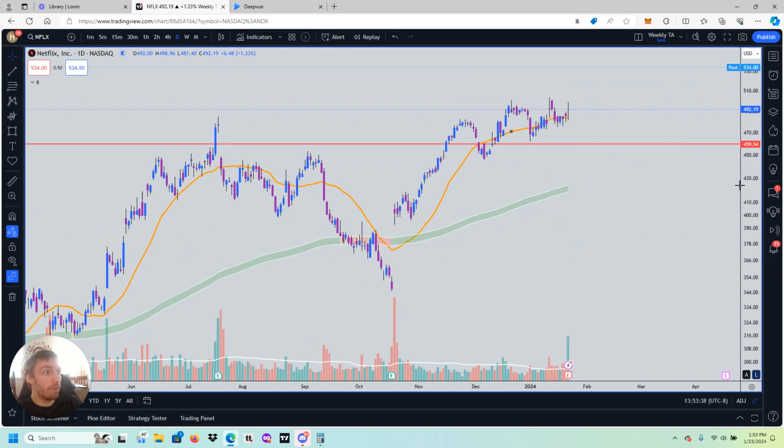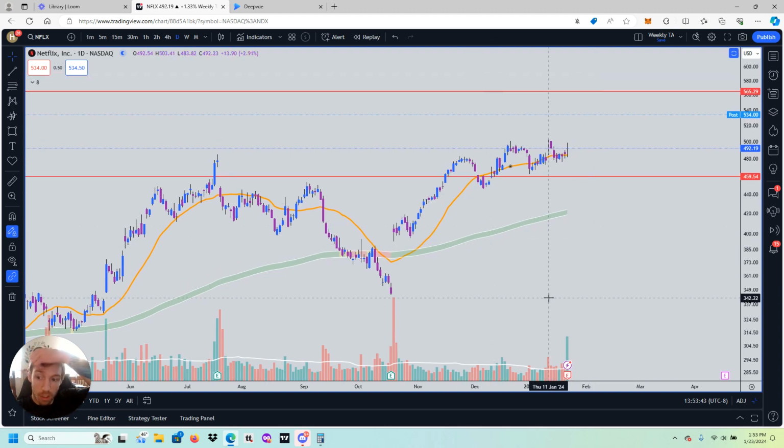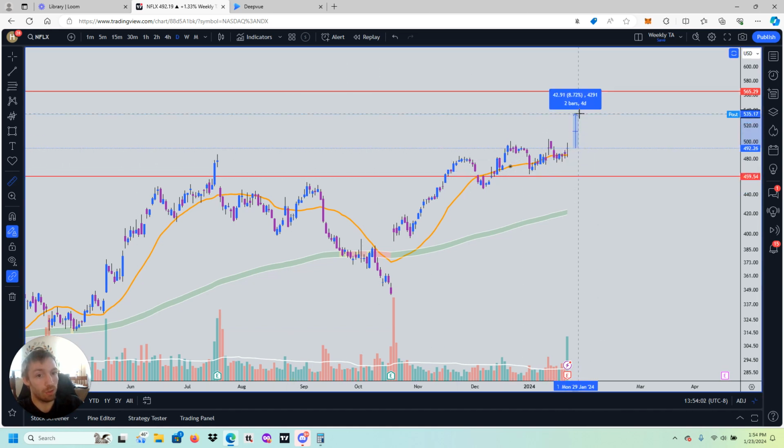Next, I'm going to go into Netflix, which just had earnings. If you are in this and your contracts are out of the money, so if they're 550 or higher, you might actually get crushed. Unfortunately, if it doesn't have a heavy move tomorrow to continue this, you might get crushed. We'll see. It kind of depends on how they want to move these contracts.